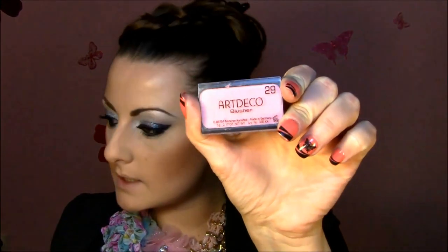For my cheeks today, I'm gonna use a rosy pinkish blush, but I put a little bit more bronzer. This is going to give enough color to my face. I'm not going to put bronzer everywhere, like for every day. I want you to concentrate more on this part up here. Okay.